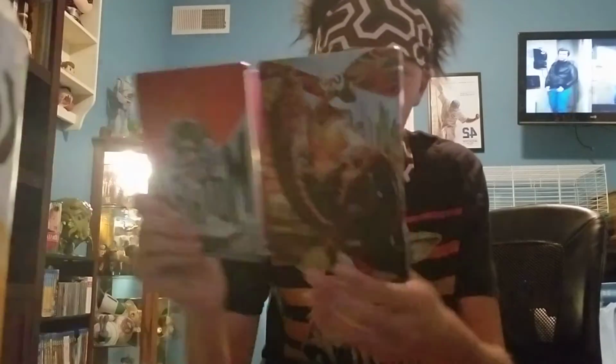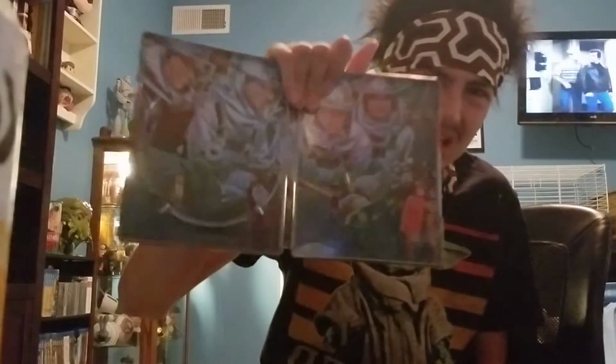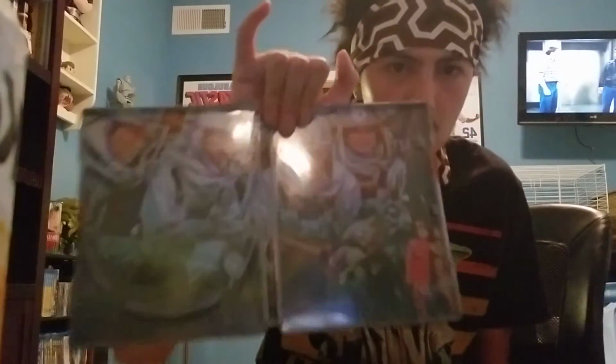And Mothra is number 1. The reason why this is number 1 is not only the art. Look at this, that is beautiful. And then you got the back and the disc. It's just one disc, and the disc contains the English and Japanese versions, which I would prefer they put in 2 discs. I understand why they didn't, though. Probably more cost effective. But the inside is gorgeous. This whole edition of the movie is gorgeous.